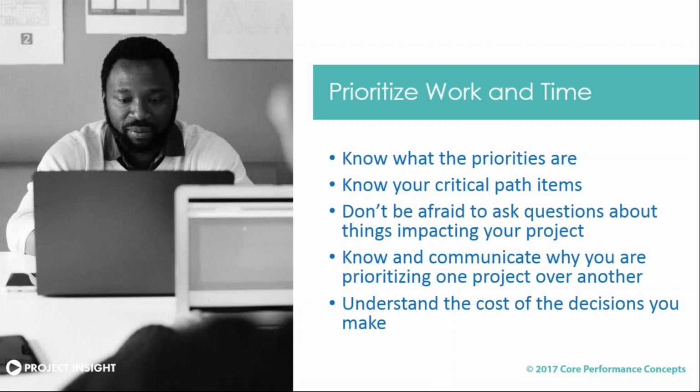So active listening is one of the key things. Slow down, pay attention, and be in the moment. When you actively listen, you're going to understand that problem a little better. So let's talk about priorities.